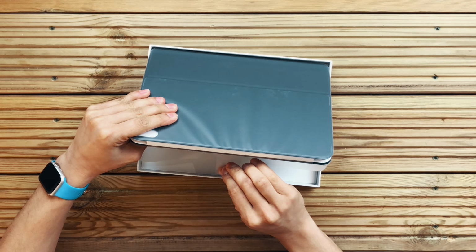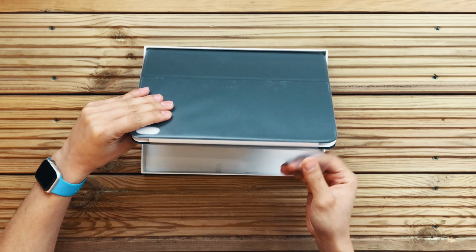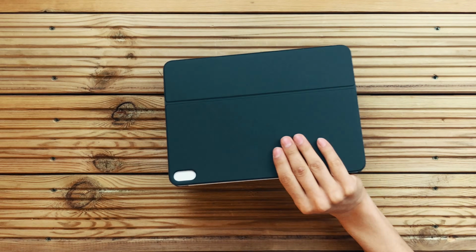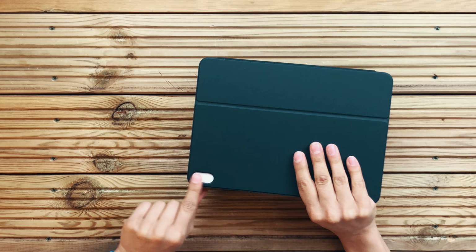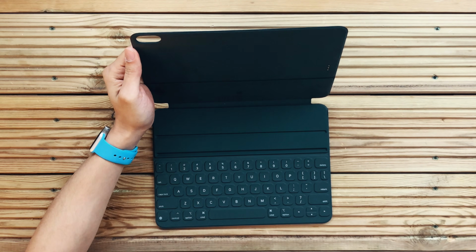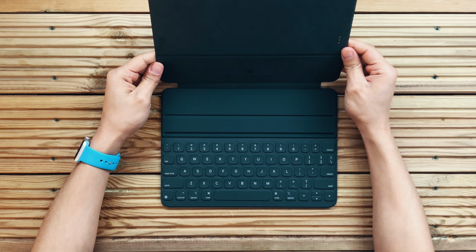I'll tell you why. This is not for the new iPad Pro. So let me just move this up. The reason why I was saying that whether I'll keep it is because of this, but this will fit perfectly fine on my iPad Air. I got that confused with the other iPad. So there you go, super nice.